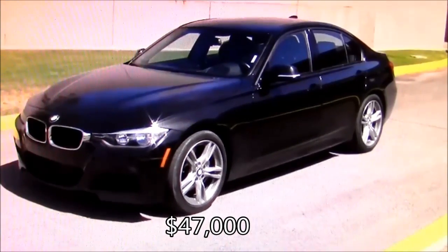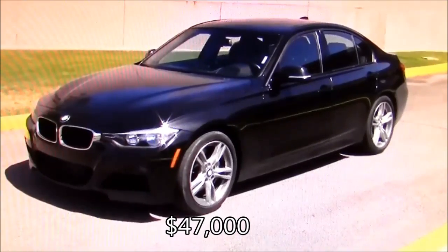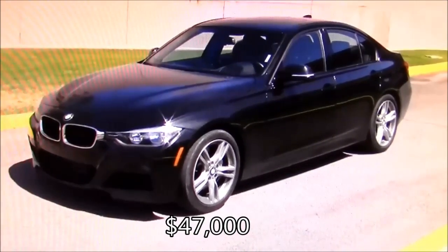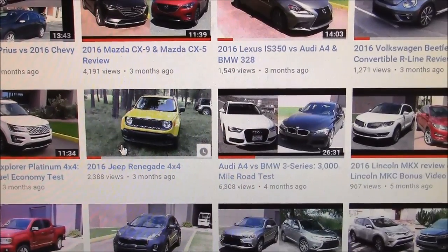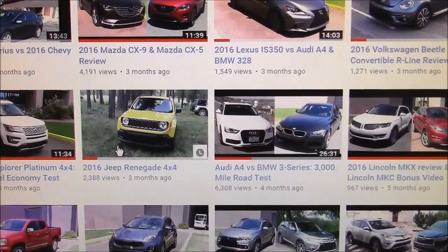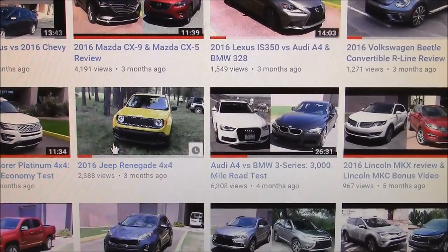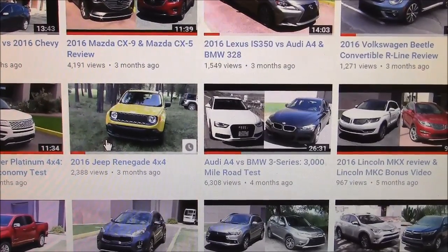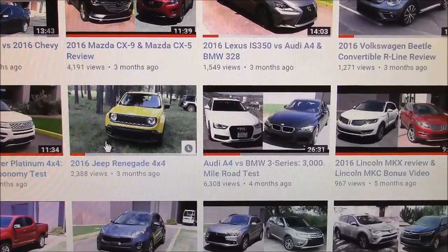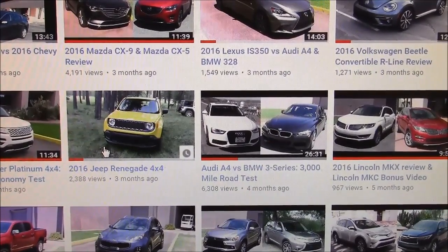Then there's the BMW 3 Series, preferably with the 6-cylinder turbo engine. Another 0 to 60 in 4.7 seconds. The problem is, my three favorite cars all cost around $50,000. So what if we could find another vehicle that can do 0 to 60 in 4.7 seconds, have superior handling, stronger brakes, and sell for around $36,000?